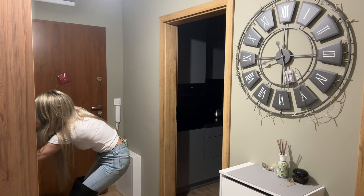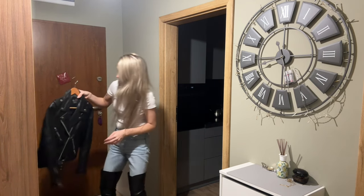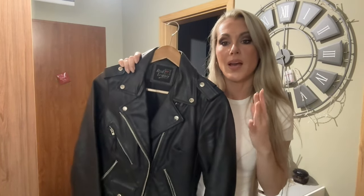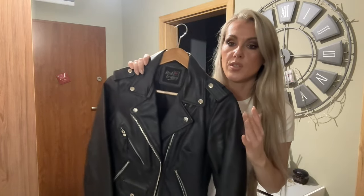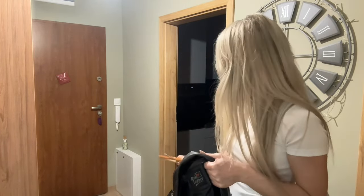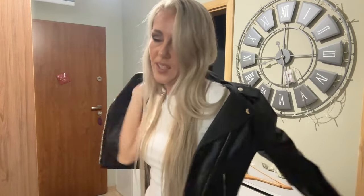Next will be this jacket, which is a typical biker jacket. It was really famous about five years ago, three years ago, or maybe four, something like that. In every shop you can still find this jacket everywhere, but it isn't that popular at the time, I just say. So, okay, I really love this jacket. It is also quite thick, but I really like it. It is really good.